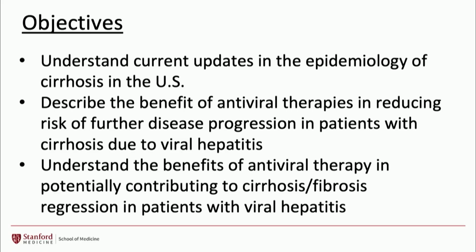So the objectives will be to understand brief current updates in the epidemiology of cirrhosis in the US. I'm going to spend a little time describing the benefits of antiviral therapies in reducing disease progression in patients with cirrhosis due to viral hepatitis. And then at the end, talk about the benefits of antiviral therapy in potentially contributing to regression of cirrhosis or fibrosis, again, focusing on viral hepatitis specifically.